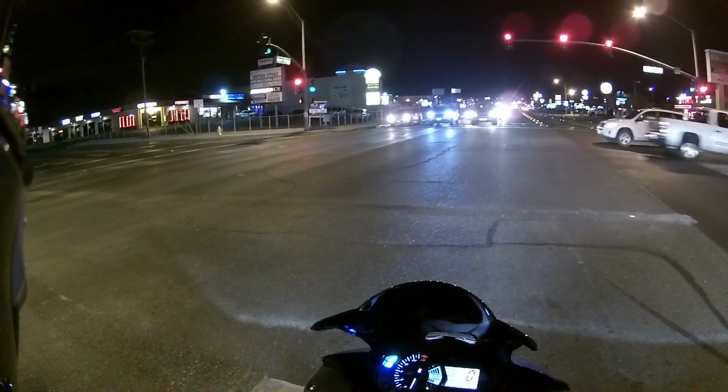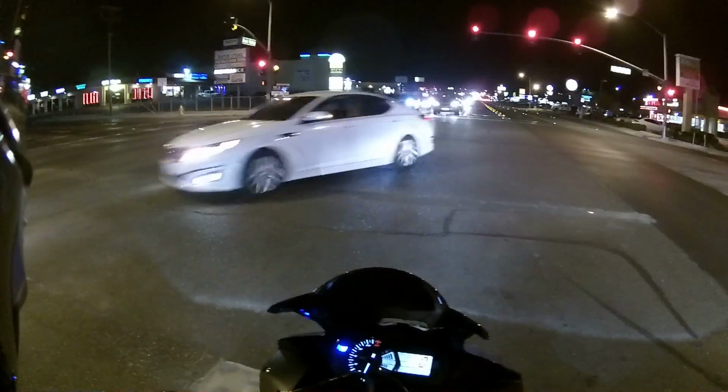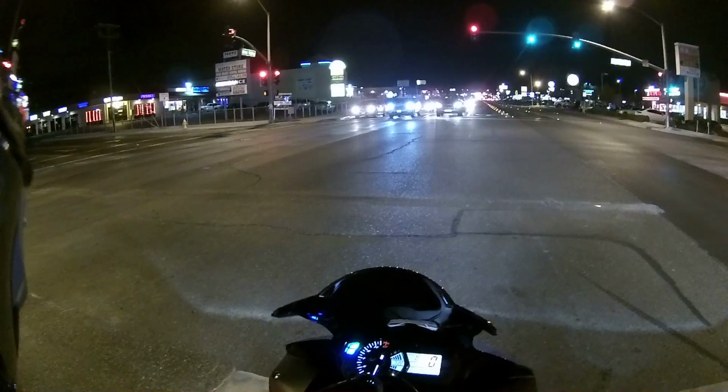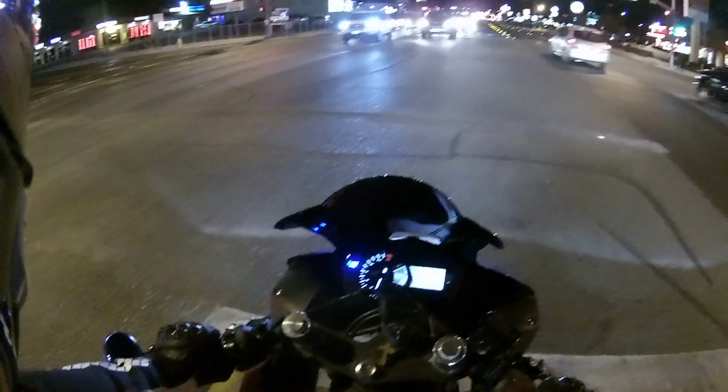So I have seen HID kits, especially for the R3. It's just an H7 bulb. I've seen them as low as like $70. I think I saw one over at my local bike shop here for 60 something.